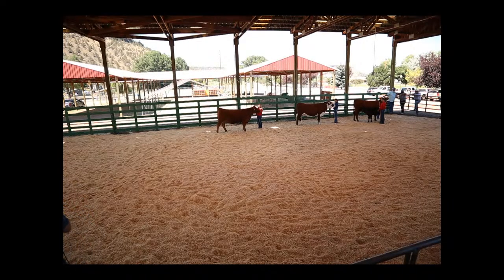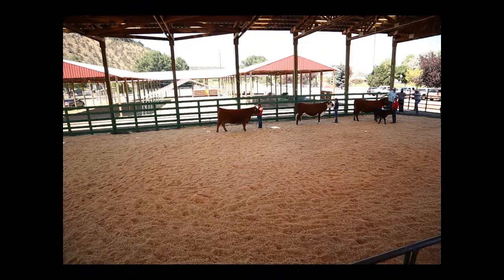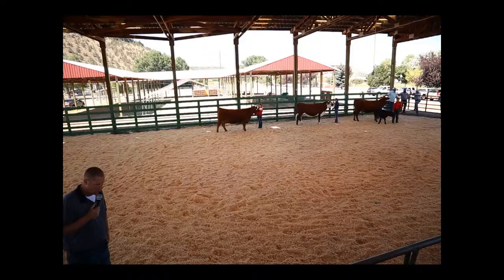Young man showing the cow. Young man, I'll tell you first and foremost, you're a pretty good cattle showman, but cows are just hard to show. That's all there is to it. They just want to do what they want to do, and you've got good control over her. You're doing a great job of trying to keep her set up. With a calf by her side, I'm surprised that she's acting as good as she is. So congratulations to you there. Good set to round out the breeding show. Let's put our hands together for them one more time.